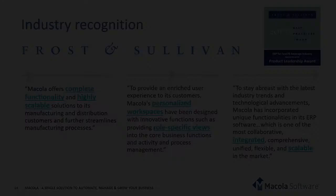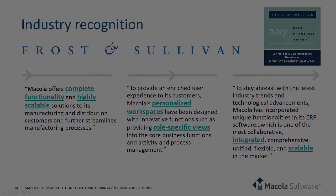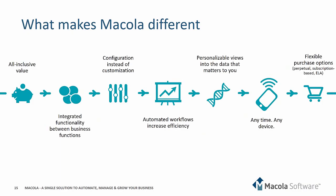Now, why is Macola different? I'd like to share a little industry recognition here. This is from Frost & Sullivan, where we recently won an award for product leadership in ERP. When describing Macola, Frost & Sullivan mentioned things like complete functionality, highly scalable, personalized workspaces, role-specific views. It's integrated and scalable. And we're proud of this recognition from Frost & Sullivan, and we wanted to share it with you too.